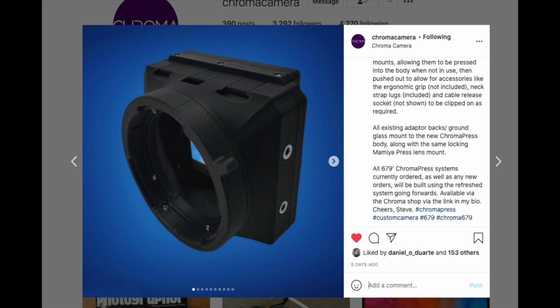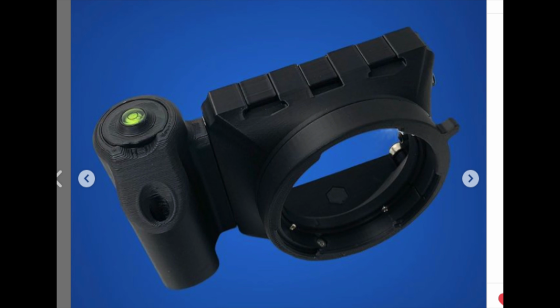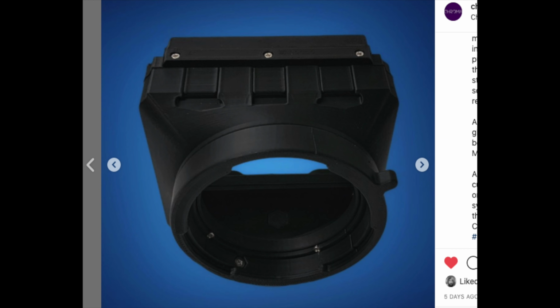He's made it, I'm going to read from his description: slimmer design, reducing weight slightly and improving handling, integrated 1/4 tripod thread on the base of the body, 3 cold shoes on the top side, giving more flexibility for mounting accessories, flush mounted side accessories mount, allowing them to be pressed into the body when not in use, then pushed out to allow for accessories like the ergonomic grip, not included. Neck strap lugs included, cable release socket not shown, to be clipped on as required.